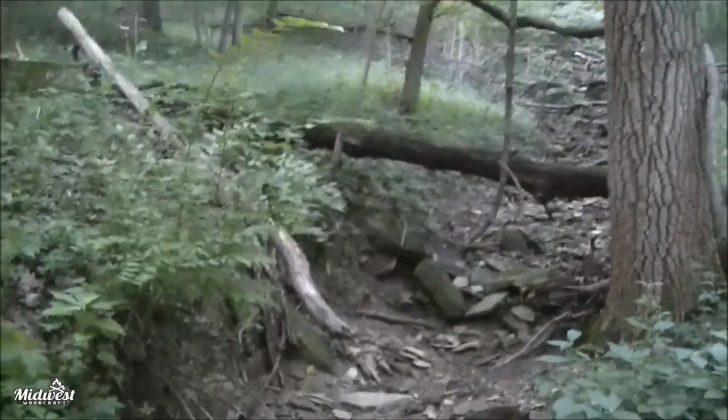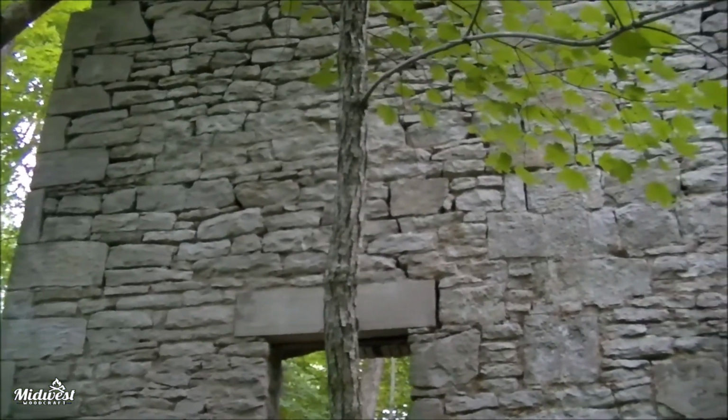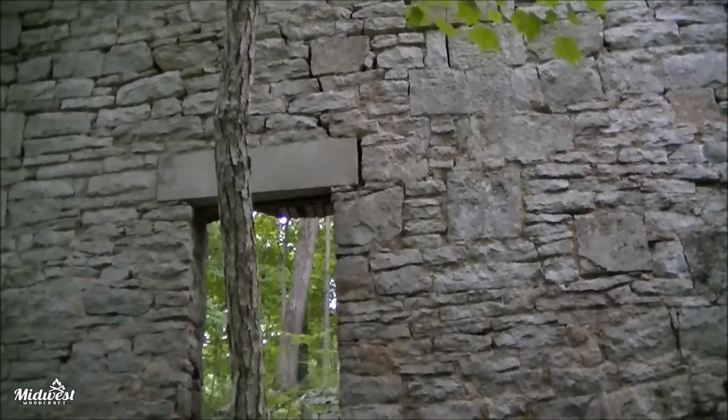Along this little stream here, come across this old collapsed building. Not sure what it was. We'll have to ask the ranger, see if he knows.